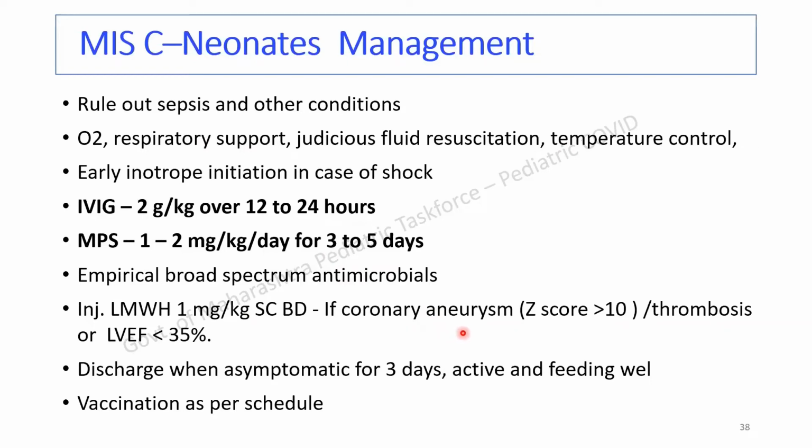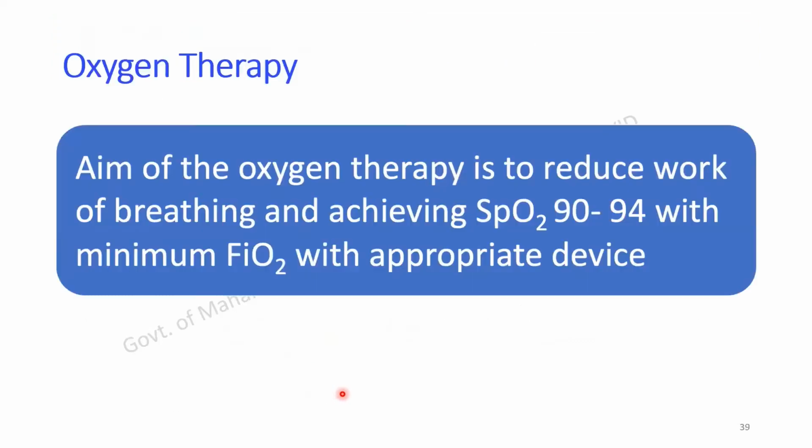If there is coronary aneurysm or dilatation with Z-score of more than 10, evidence of thrombosis, or left ventricular ejection fraction less than 35%, then low molecular weight heparin 1 milligram per kg subcutaneous twice a day is started till the time of discharge. When the baby is asymptomatic for 3 days, active and feeding well, it can be discharged. And this baby should also be vaccinated as per schedule before the discharge.